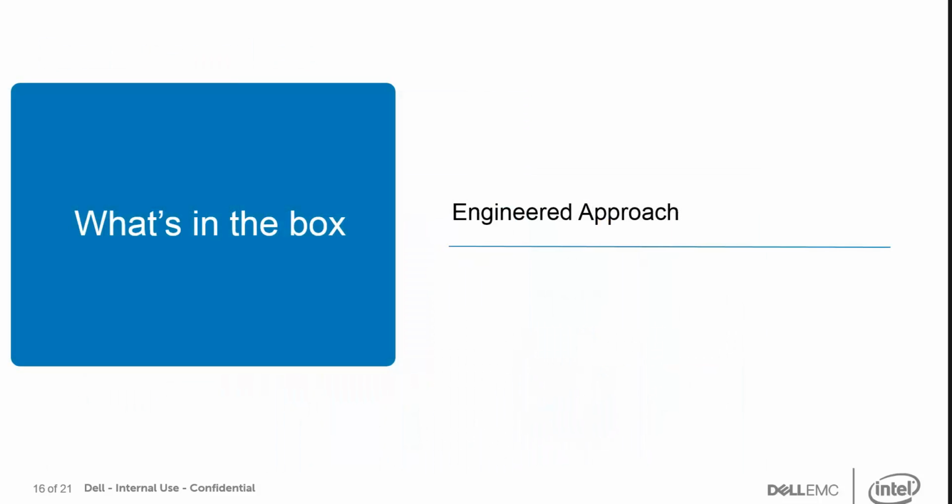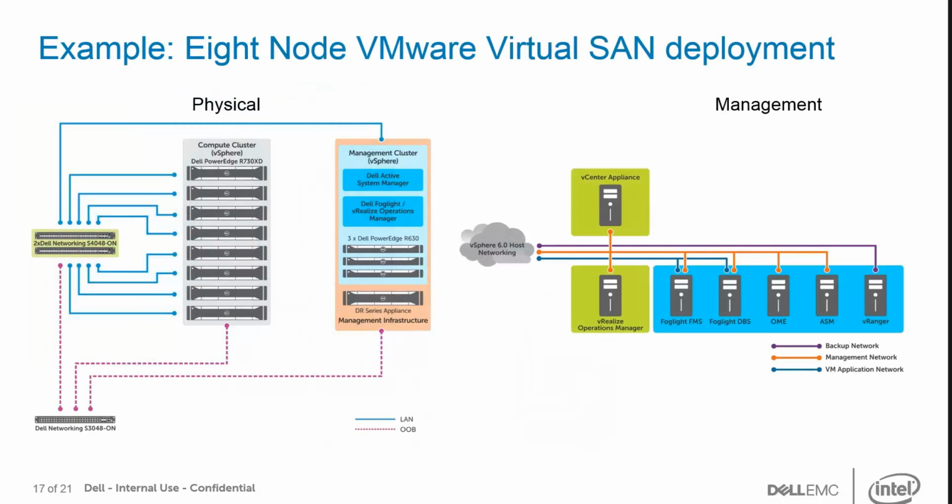So what's the output? If a customer says, hey, I'm really interested in this, what do they get as part of the offer? Here's an example of a VMware Virtual SAN deployment. This is an 8-node cluster using the R730XD. As I said, we have a dedicated management pod. That's going to be 3 R630s with a backup appliance. So all of the management functions run on that management pod, if you will.